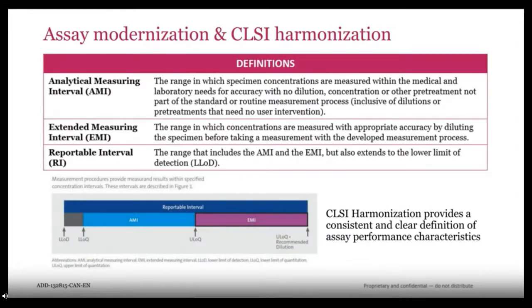So, measuring interval. The analytical measuring interval is defined as the range in which specimen concentrations are measured within the medical and lab needs for accuracy with no dilution, concentration, or other pretreatment not part of the standard or routine measurement process, inclusive of dilutions or pretreatments that need no user intervention.